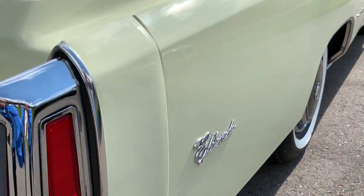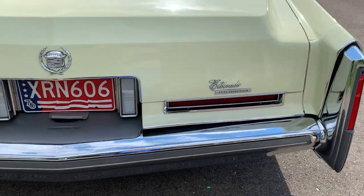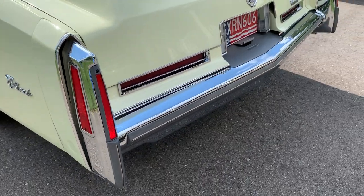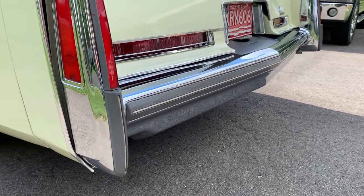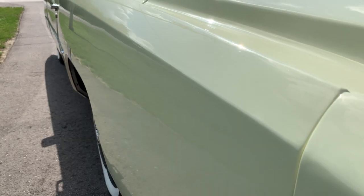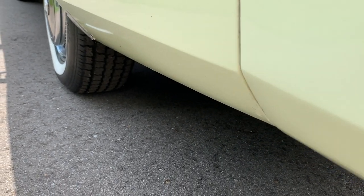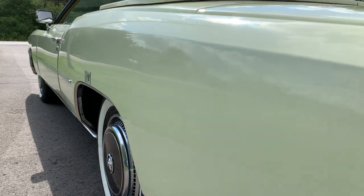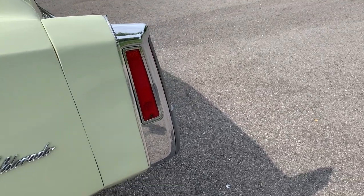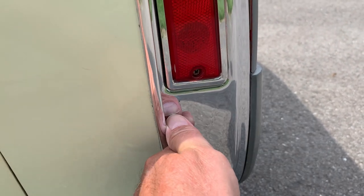Paint's in nice shape, the body is really straight. Chrome on the rear bumper is very nice. The bumper extensions are all in good condition. Those have all been serviced. There's a small... Actually, that's on the surface that will come off.